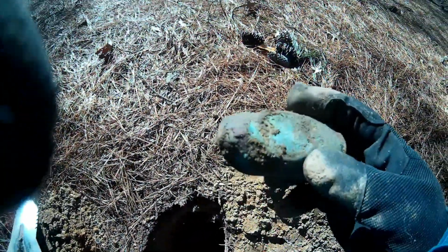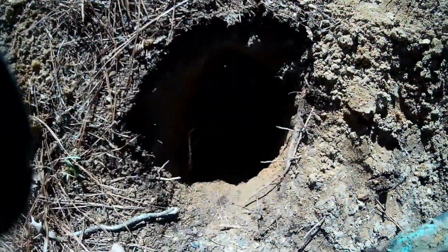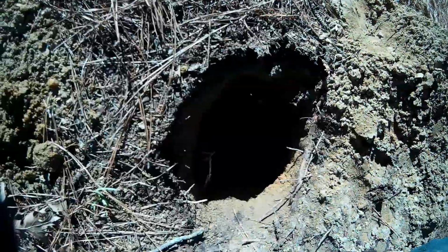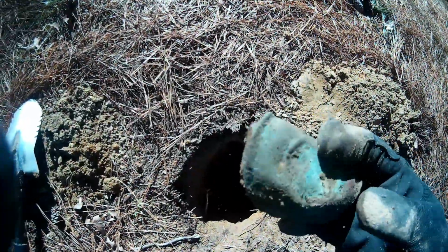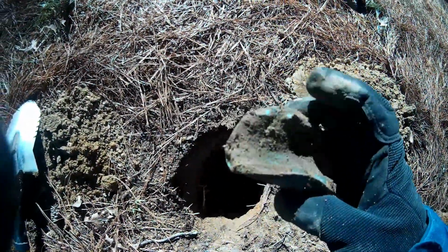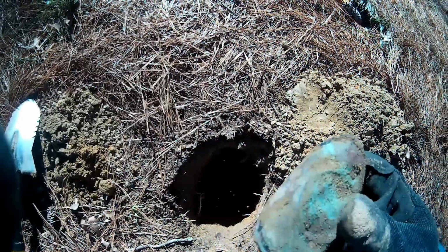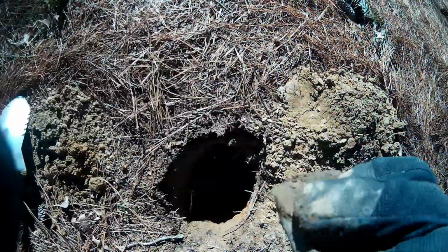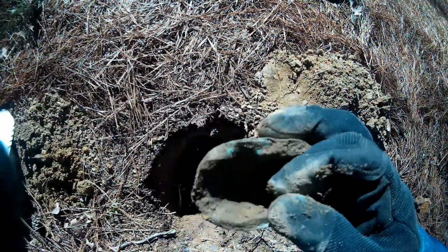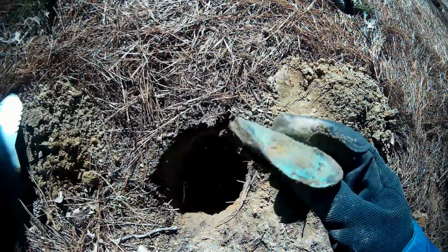Alright, just got this out of the ground. As you can see, it was really deep. I don't know if you can tell how deep that is, but it's at least a foot deep in the ground. And it's apparently copper. I'm not sure what it is, but it seems to be two-sided. That means it's got some thickness to it. I'm going to have to clean it up and try to determine what it might be.